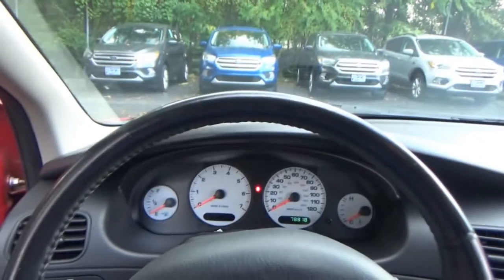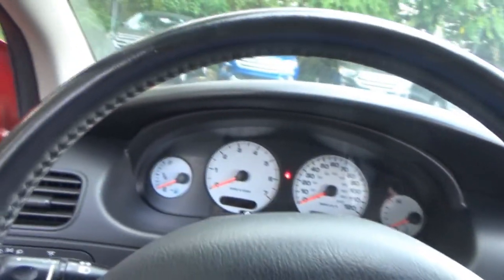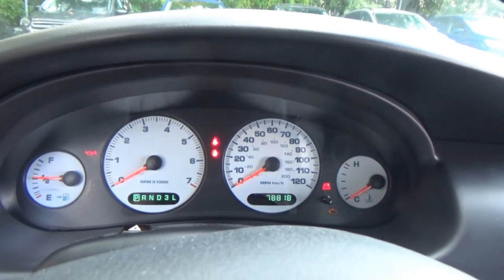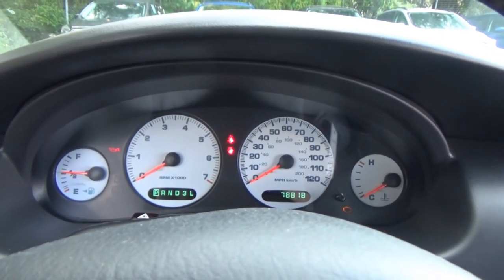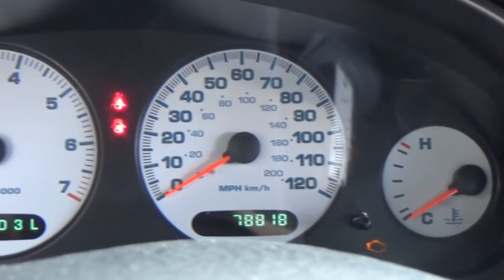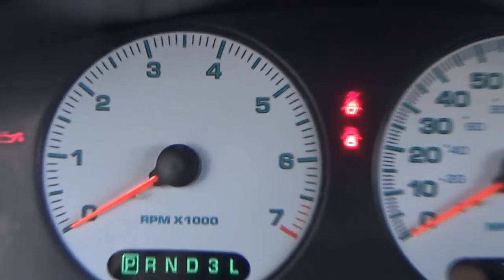Okay, so we're back in it. Master key with the ram horns on it. Another classic Chrysler trait. The thing I liked about this model is it had the white faced gauges. Not all of the Intrepids came with it, but with the SXT you did get the white faced gauges that give it more of that sporty look. At night you can kind of see the green backlighting, which looked really awesome with the white over top of it.